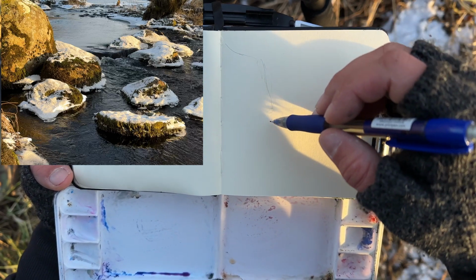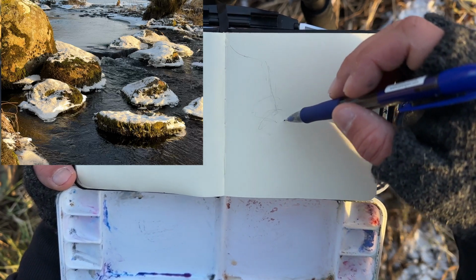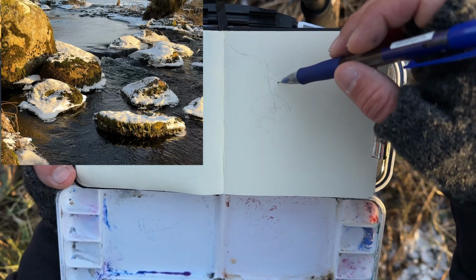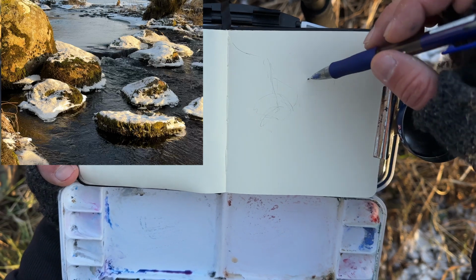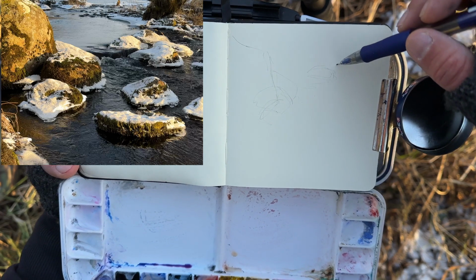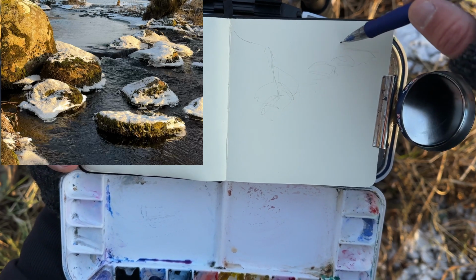And I mean, this subject is very magical. Moving water is something very nice to try to paint. Not the easiest thing to paint, but for some reason today I was very much called to do this, and this composition kind of just worked. Sketching it was very effortless.